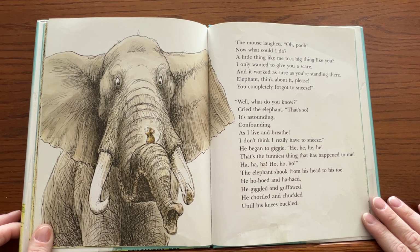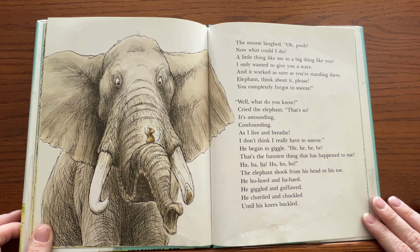The mouse laughed. "Oh, pooh, now what could I do? A little thing like me to a big thing like you? I only wanted to give you a scare, and it worked as sure as you're standing there. Elephant, think about it, please. You completely forgot to sneeze." "Well, what do you know?" cried the elephant. "That's so. It's astounding, confounding. As I live and breathe, I don't think I really have to sneeze."